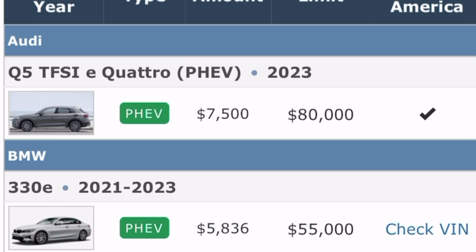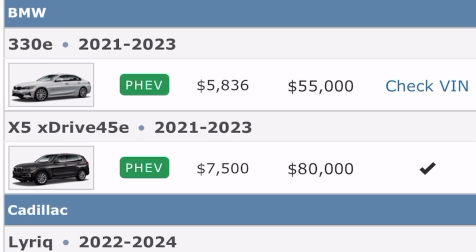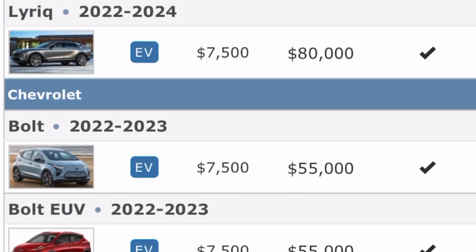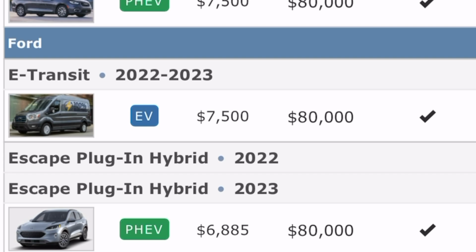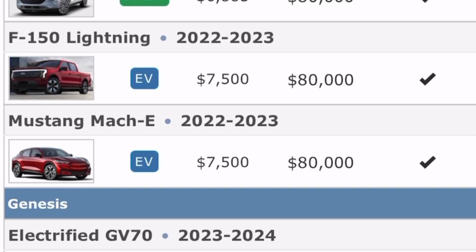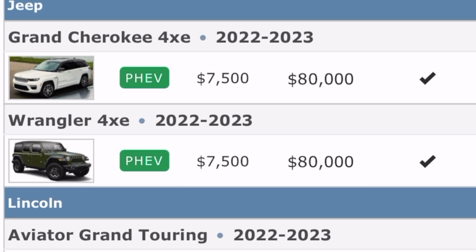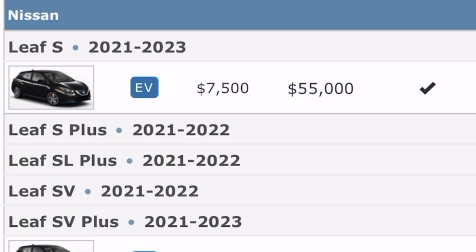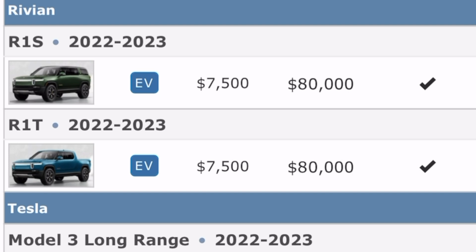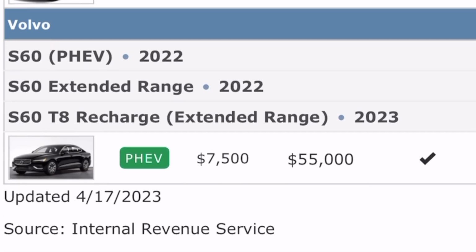The Audi Q5 TFSI E Quattro, the BMW 330e, the BMW X5 xDrive 45e, the Cadillac Lyriq, the Chevy Bolt, the Chevy Bolt EUV, the Chrysler Pacifica plug-in hybrid, the Ford E-Transit, the Ford Escape plug-in hybrid, the Ford F-150 Lightning, the Ford Mustang Mach-E, the Genesis electrified GV70, the Jeep Grand Cherokee 4xe, the Jeep Wrangler 4xe, the Lincoln Aviator Grand Touring, the Lincoln Corsair Grand Touring, the Nissan Leaf, the Rivian R1S and R1T, all Tesla Model 3 and Model Y variants, and all Volkswagen ID4 variants, as well as the Volvo S60 plug-in hybrid, the Volvo S60 extended range, and the Volvo S60 T8 Recharge.